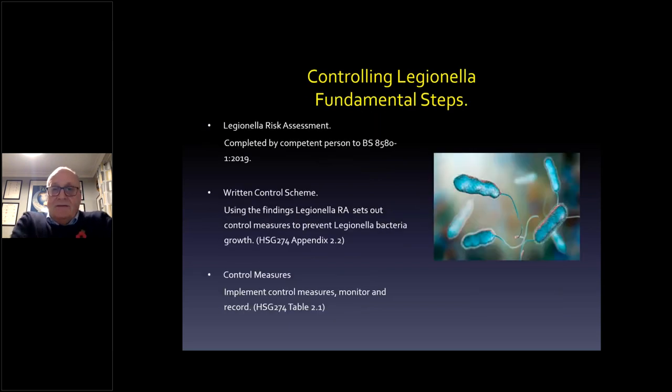So controlling Legionella, fundamental steps. We need to be able to do Legionella risk assessments, completed by a competent person to the relevant BS, which is BS 8580. And it's essential that we do get those risk assessments done on your buildings. And using the findings from the Legionella risk assessment, we have a written control scheme to prevent Legionella growth within the systems that you've got. And then we've got to make sure that we implement the control measures and monitor and record them as well. And these are all set out in HSG 274, which is the technical guidance. Next slide please.